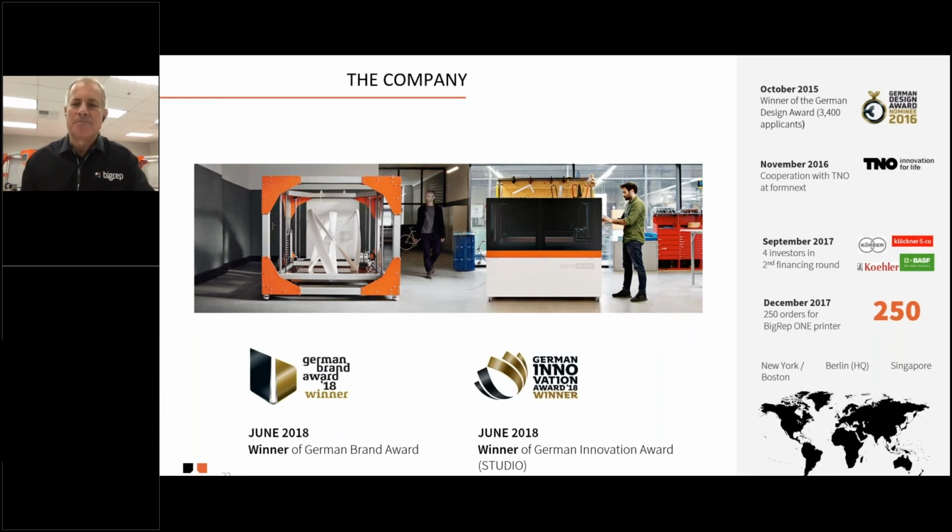And BigRep itself as a brand this year won the German Brand Award. So we're very proud and humbled and honored to have this recognition from these German agencies. And as I tell lots of people, there are a lot of great German designs, and if we can win these awards, we're very proud of that.